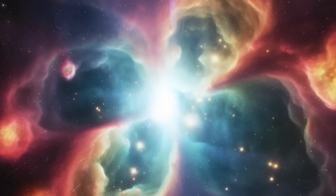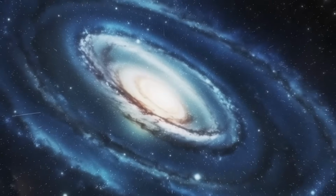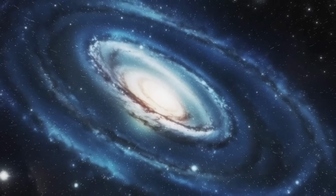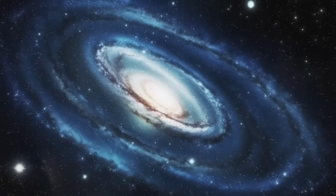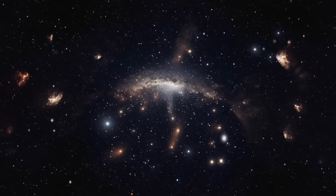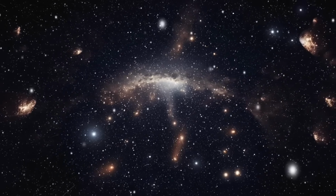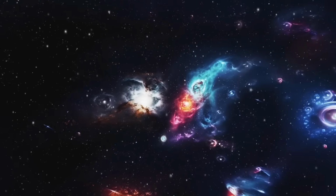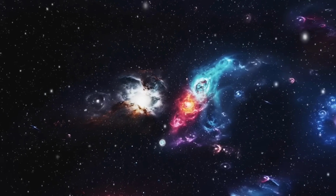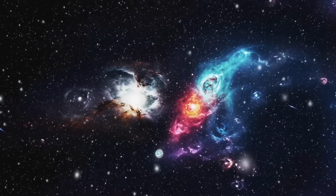The shockwaves compress nearby molecular clouds, potentially triggering new waves of star formation, while the expelled heavy elements seed the environment with the materials needed to form planets, moons, and life itself. In this sense, the supernova is both an agent of destruction and a catalyst for creation, a paradoxical event that epitomizes the dual nature of the universe's most massive stars.